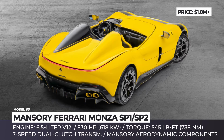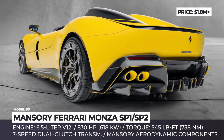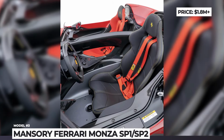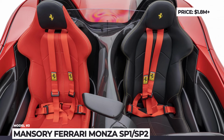In terms of performance, Mansory gave an electronic performance upgrade and increased the power output to 830 horsepower and 545 pound-feet of torque. On the inside, the car received a new red trim for the driver's seat and a black trim for the passenger seat, thus supporting the overall asymmetrical theme of the Monza series.